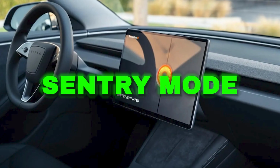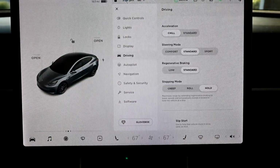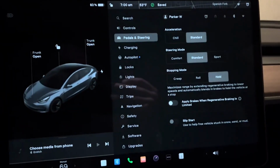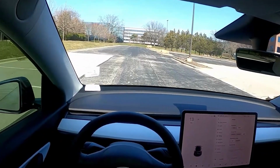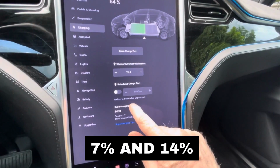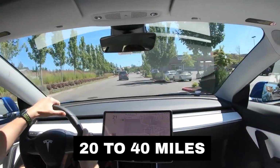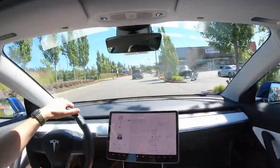Sentry mode is usually the first place to look. When active, it keeps all cameras, motion detection systems, and onboard processors running continuously. Before recent software improvements, this was drawing somewhere between 7 and 14% of battery per day, potentially 20 to 40 miles of range, just gone before you've turned the key.